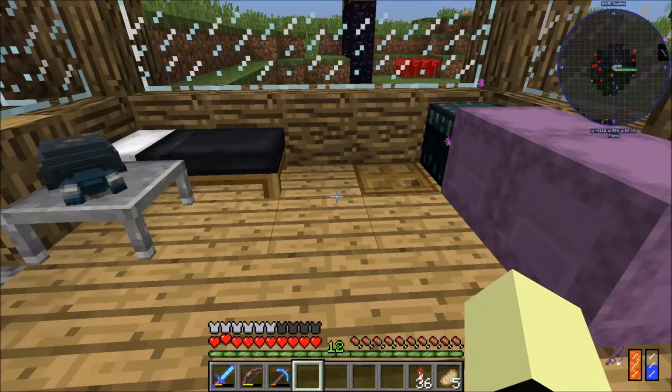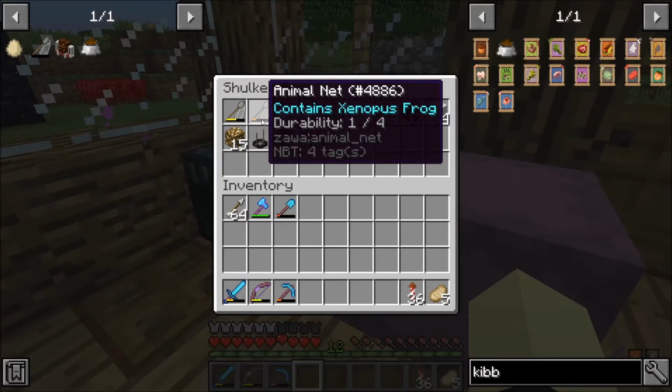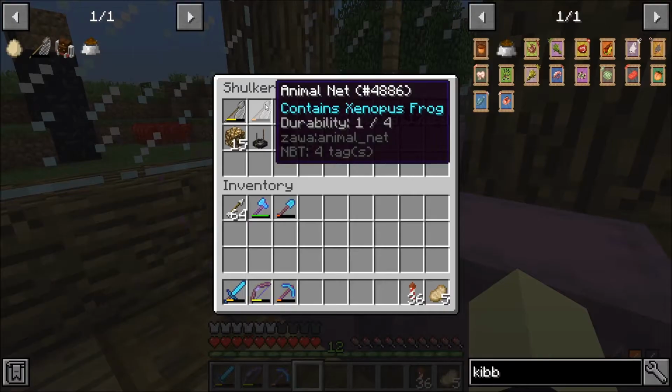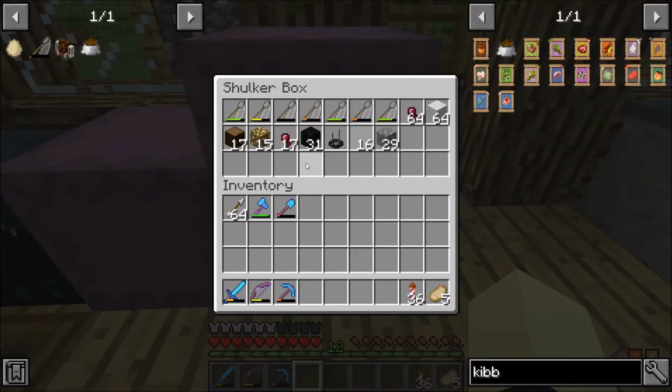So as you guys probably saw from that time lapse, we are going to be doing 2 frogs today. We are going to be doing... I didn't look up how to say this. Give me a second. Okay, so it's Xenopus, so the Xenopus frog, and the tree frogs. These guys both like to live together, and they pretty much like the same things.